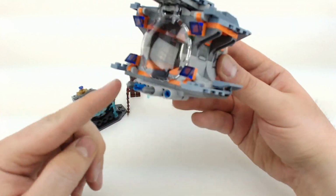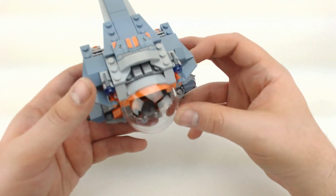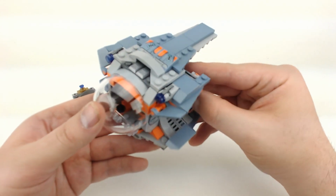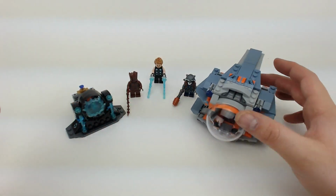This back piece here is obviously meant to link up with that larger set from the Thanos Ultimate Battle set. So I'm really excited to build that so I can connect it all up. Kind of reminds you of the Ghost from Star Wars Rebels, how those two ships, the Phantom and the Ghost, would link up like that.